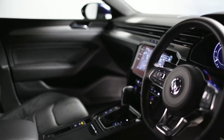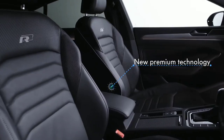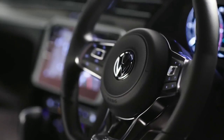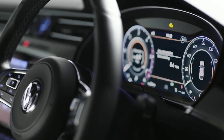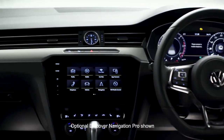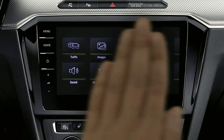On the inside, the Arteon is packed with new intelligent technology and premium fittings such as Ergo Comfort Sport Seats in fine Nappa leather, a leather multifunction steering wheel, active info display, and the 8-inch Discover Navigation touchscreen with App Connect, or the optional 9.2-inch Discover Pro with gesture control.